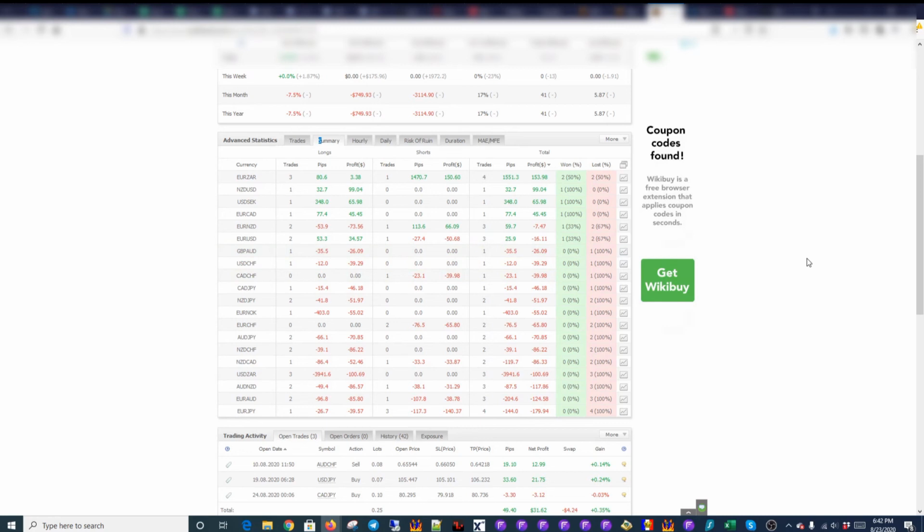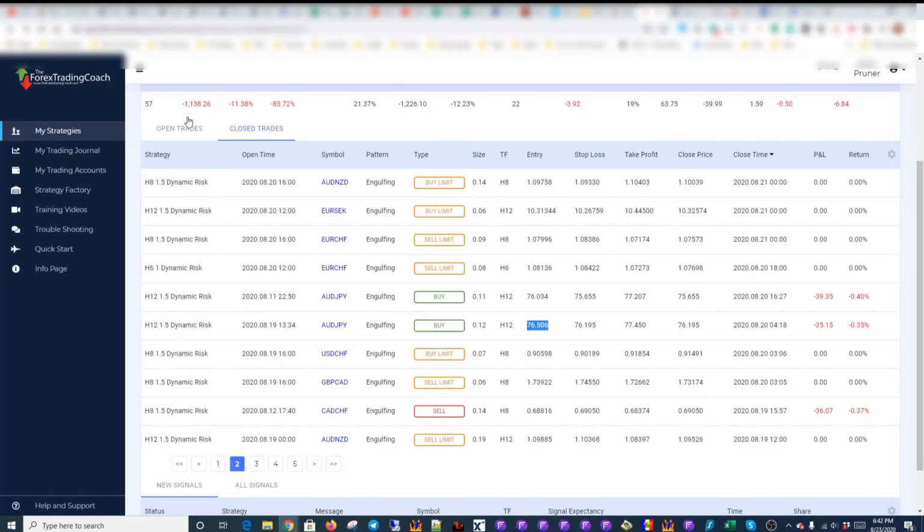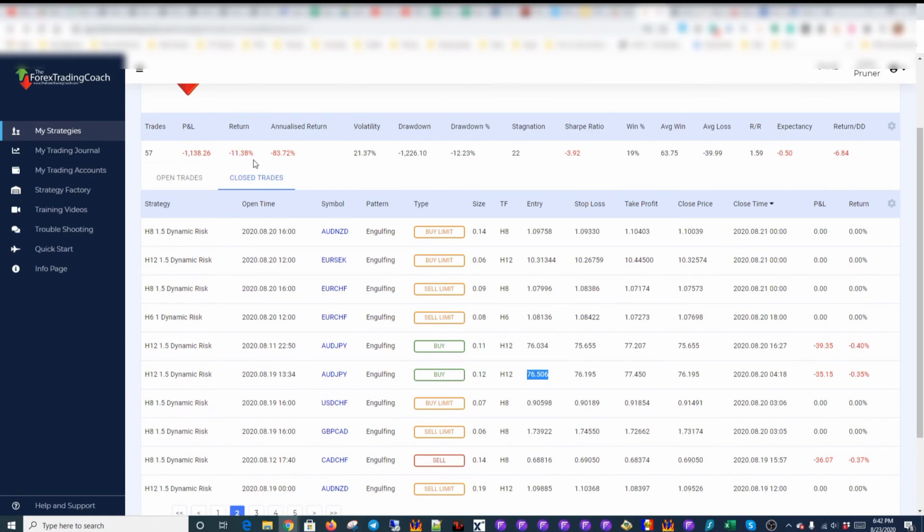As we saw in the earlier test, or the account earlier, where it was trading for 4 months and not profitable, here we've got trading for almost a month and not profitable. And you can also see that on the master account, that it's just not profitable. It's lost 11% in less than a month. So overall, I have to conclude.